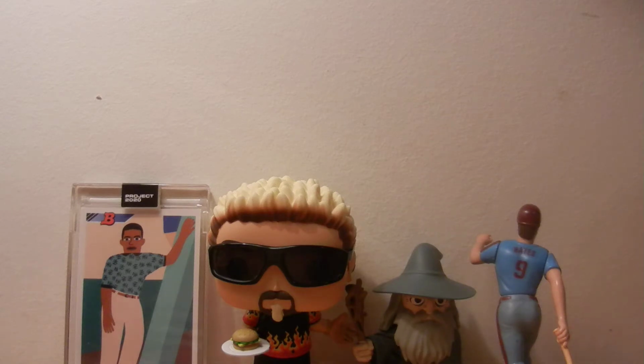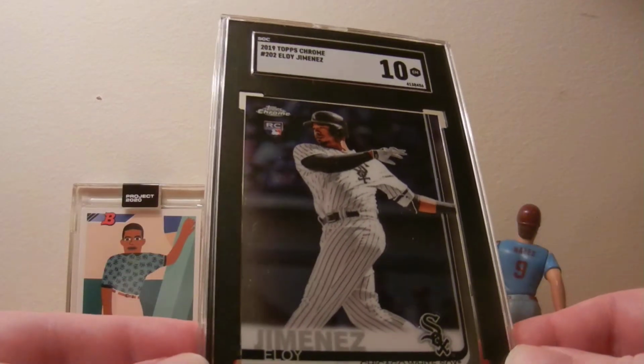But here are the two slabs. So the first one here is from SGC. This is a Gem 10 from 2019 Topps Chrome. Picked this up. Eloy Jimenez.